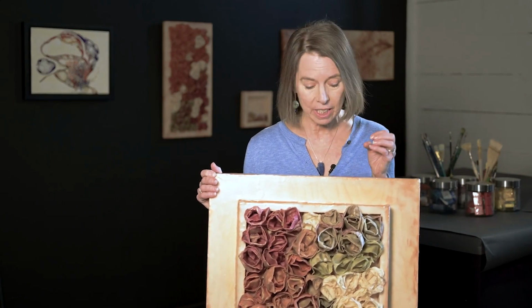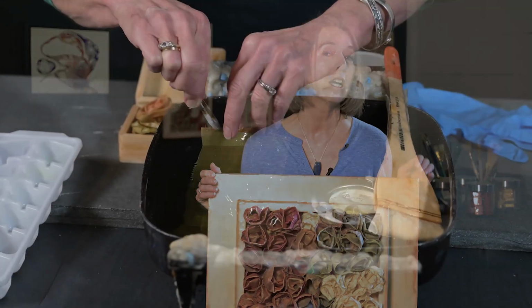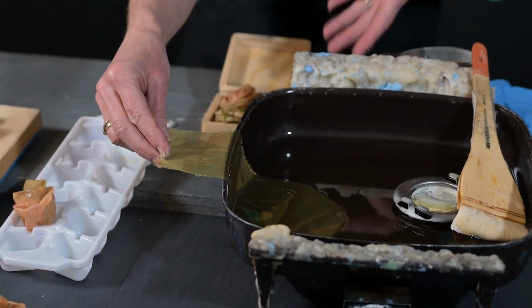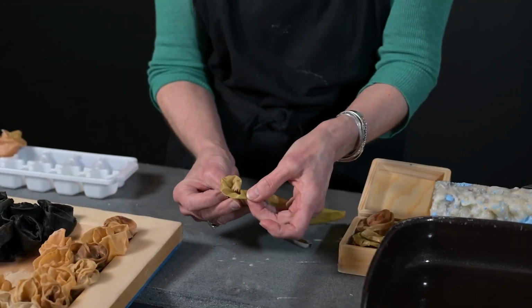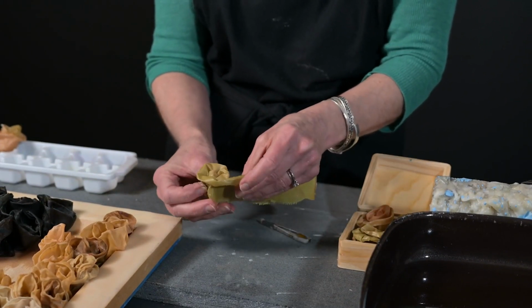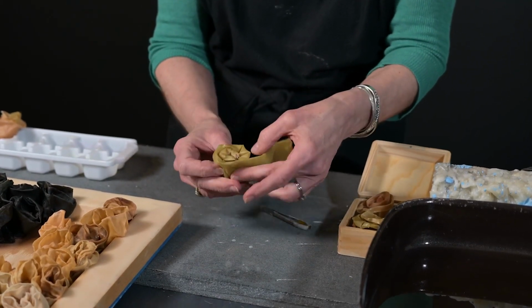So in terms of materiality, I specifically chose to use synthetic polyester fabric to make my flowers out of wax. These are all dipped in wax and shaped using the wax, but I didn't want to use a natural material like silk. I wanted to really specifically highlight that unnaturalness of the flowers.